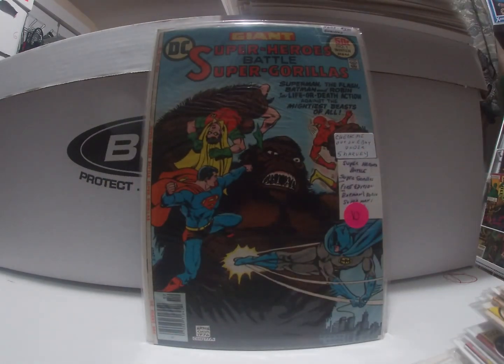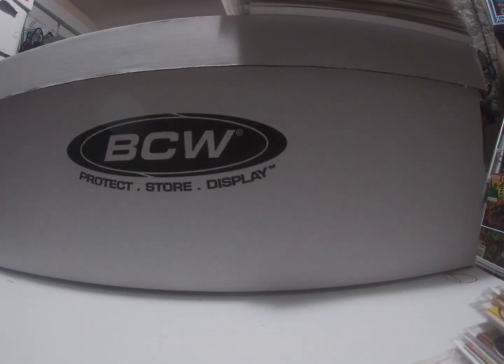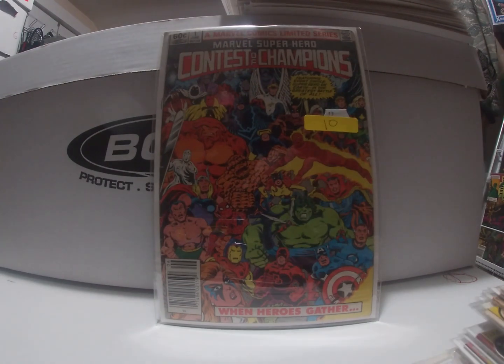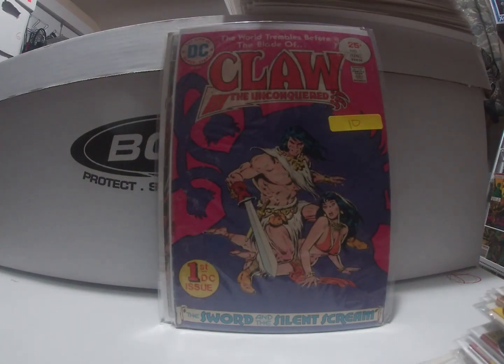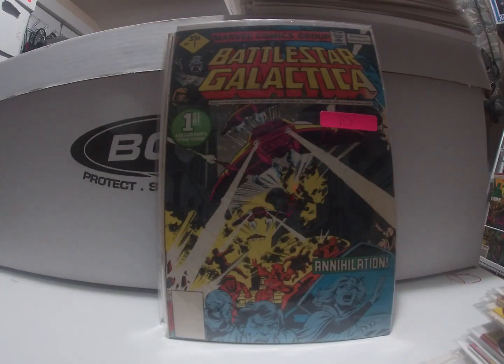Superheroes Battle Super Gorillas #1. Doesn't get much better than that. Giant gorilla beating up all your superheroes. They must have been bored. King Size Annual Marvel 2-in-1 #1. Contest of Champions #1 in a newsstand. Used to love that book. Still do. Claw #1. First DC issue. Dennis the Menace #1 in Mr. Wilson. Everybody's got 40 Battlestar Galactica, I think.